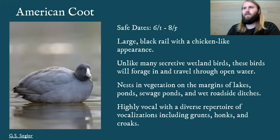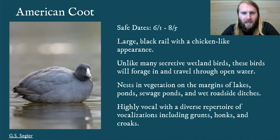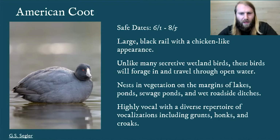All right, and another rail species, another large rail species, the American coot. This is one that's often described as chicken-like in appearance, and it's true. They're very stocky and do have a similar form. They are also likely to forage out in open water, and in fact, a lot of observations of the species happen during migration when larger flocks will stage on lakes and other water bodies. So they're quite visible that time of year. But in the summer, they're nesting on the margins of lakes or other water bodies. They're not as picky. You can see they are likely to end up at a sewage pond or just a wet ditch. They're willing to use whatever suits them.